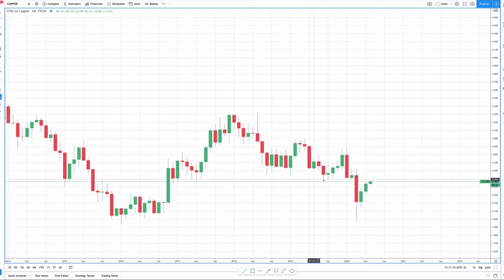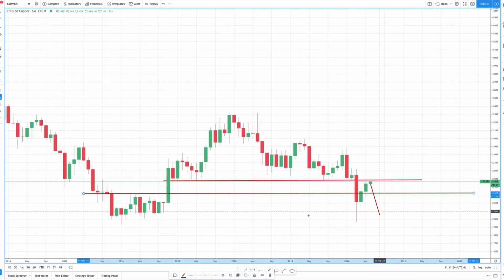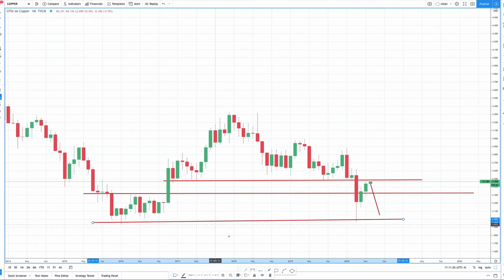Let's clean this up a bit. And again, this is a very important level for copper. You're going to find some resistance over here. You might see the market come back down, and even if this level here does not hold, any move below 197, I think, is going to be very well supported.